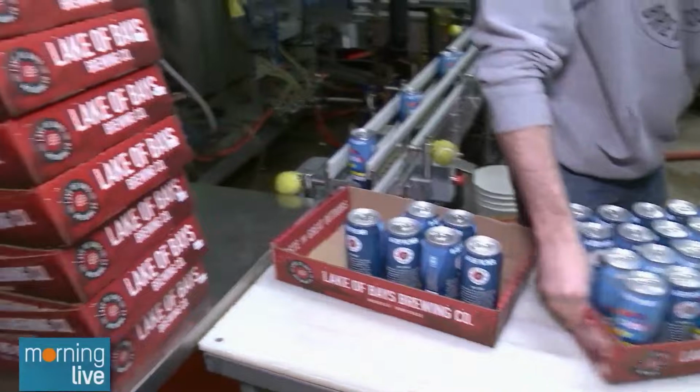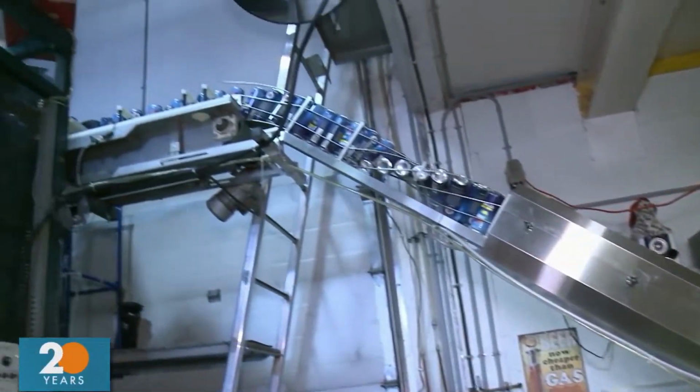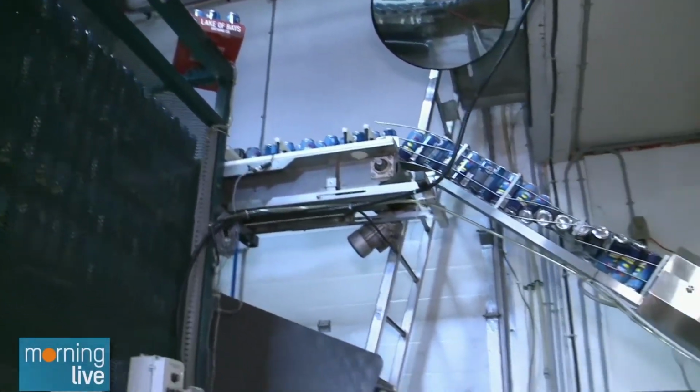It's going to be going out to grocery retailers and agency stores, some bars and restaurants just in and around kind of the west end of the GTA and the Hamilton area. Oh, that's so cool. And the style of beer is? We're calling it a Hi-Def Pilsner.